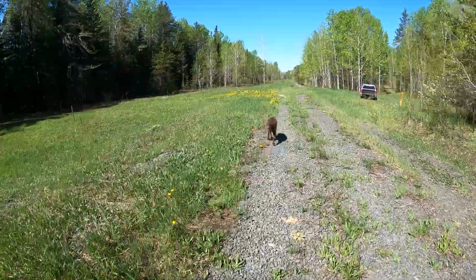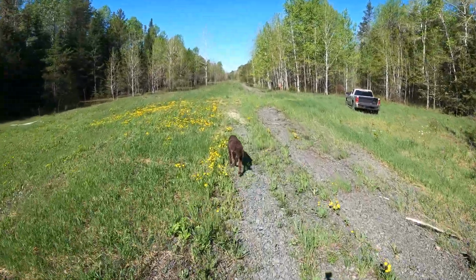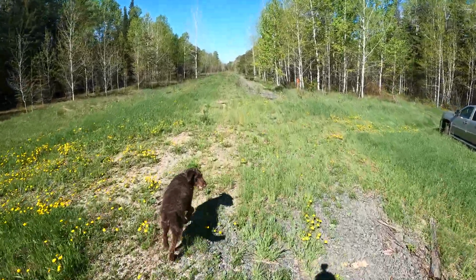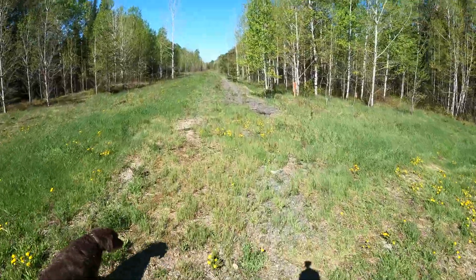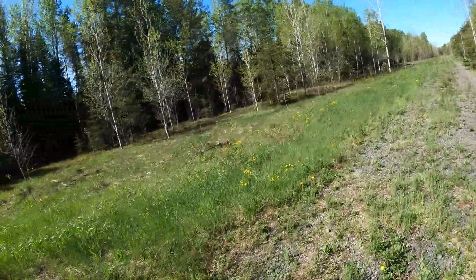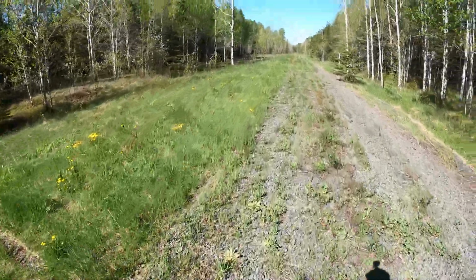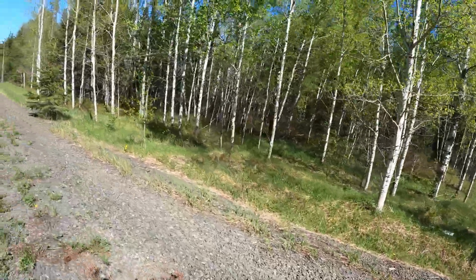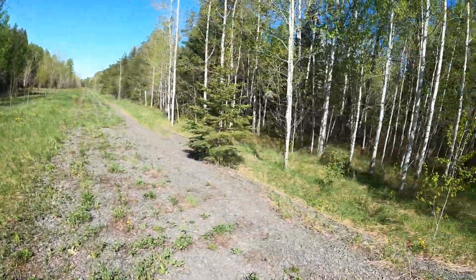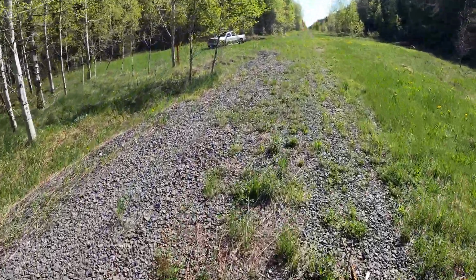So here's the access road that we came down on. This is kind of where we started our hike, but we're going to keep going for just over a mile or so. We're going to go right to where there's the bridge on the Blackwater. Oh, here I forgot to show you this. Over here there was a sign.